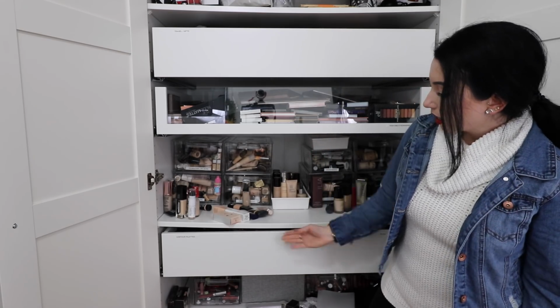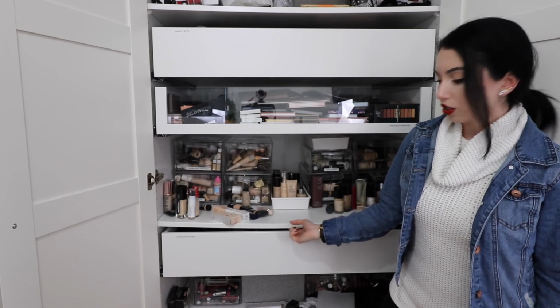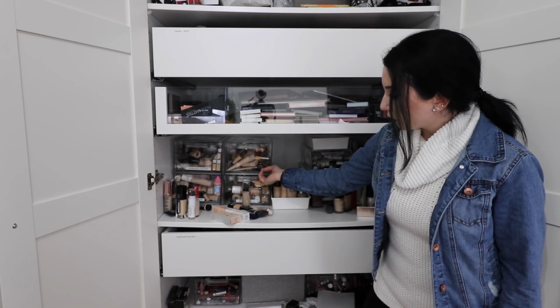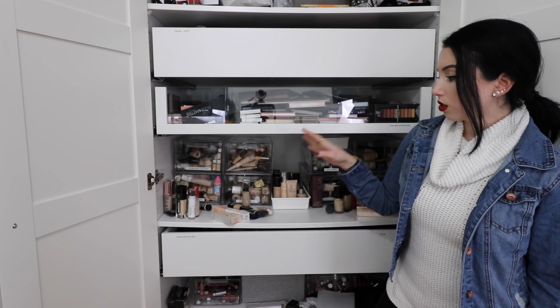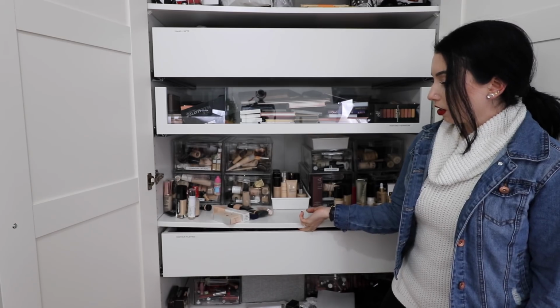And this thing looks like it's caving, might crack any day now, so if anyone has any suggestions for how I can better support this shelf, because it is super heavy with all these foundations on it, let me know. I might need to eventually put some of my foundations in another section just so it's not this heavy, because this literally feels like it might break.